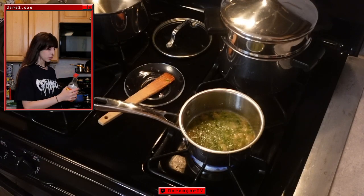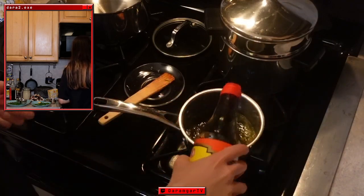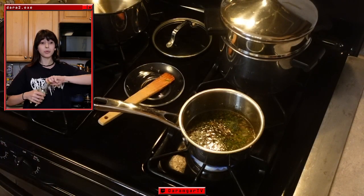So that would be my recommendation for you. Everybody, light soy sauce going in. I'm not really measuring the amount that I'm using here after all. We're just going to add it, simmer it, and taste it, and then adjust purely on vibes.